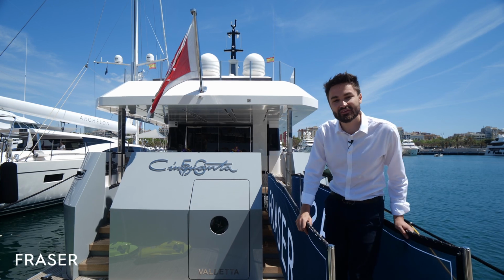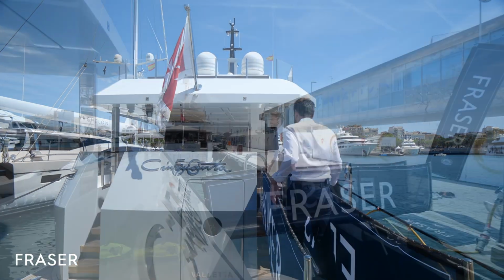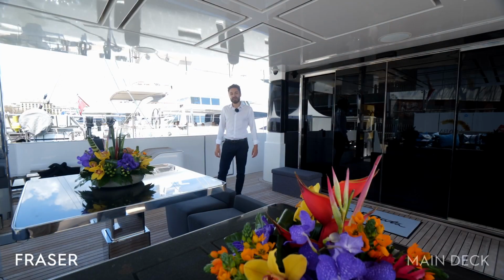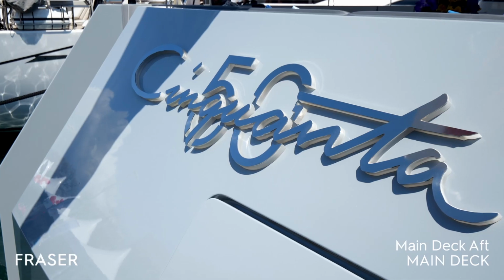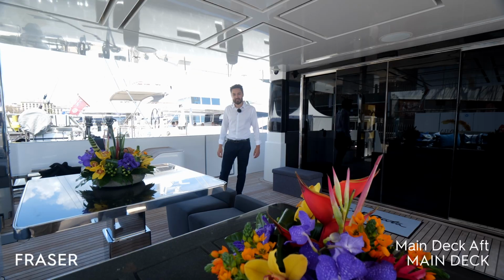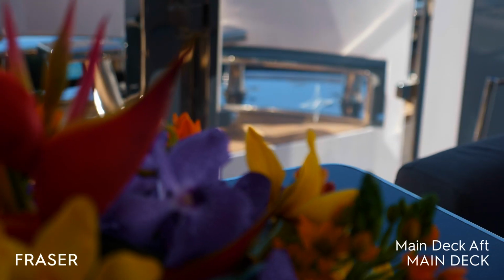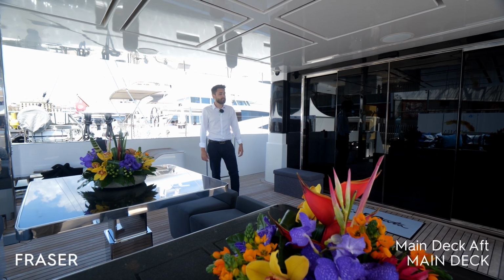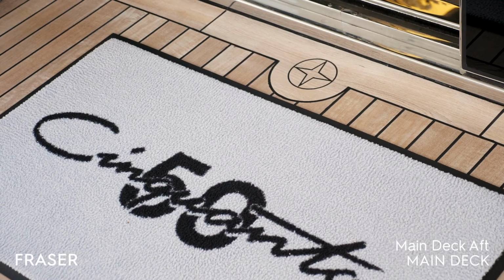Please come with me on board motor yacht CINQUANTA-50. This is an Admiral built in 2014 and maintained to the highest standard. She's available for charter. She is 35 meters long for a beam of 6.8 meters. Her cruising speed is approximately 14 knots.